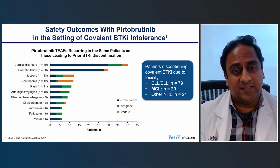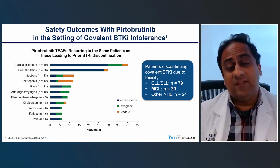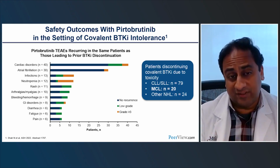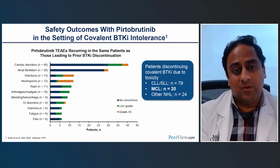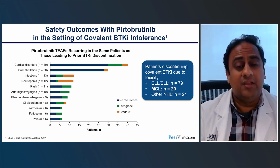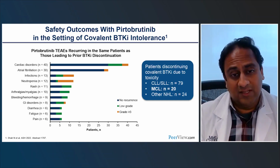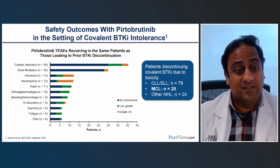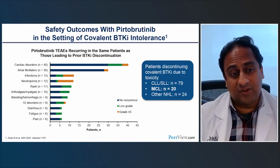This is a data set looking at patients who had stopped a different BTK inhibitor, mostly covalent BTK inhibitors, as a result of toxicity. What happened to them when they got a non-covalent BTK inhibitor? Did they develop the same toxicities? Were they able to tolerate it? And you can see here that the majority of patients who stopped these covalent BTK inhibitors due to an adverse event, when they went on a non-covalent inhibitor, did not have recurrence of that same event.